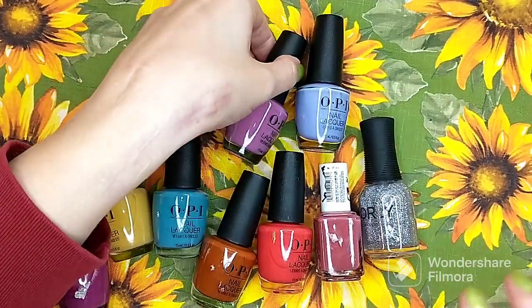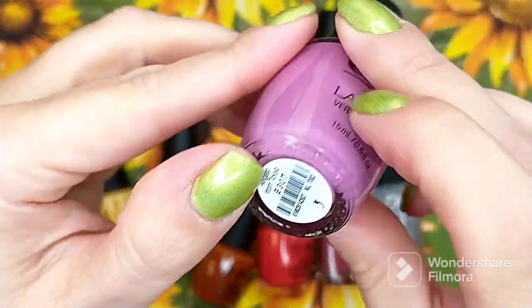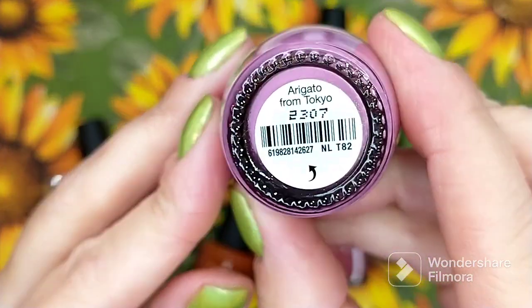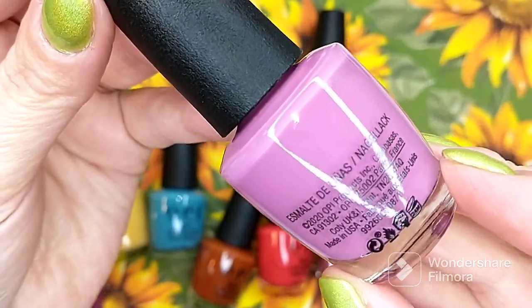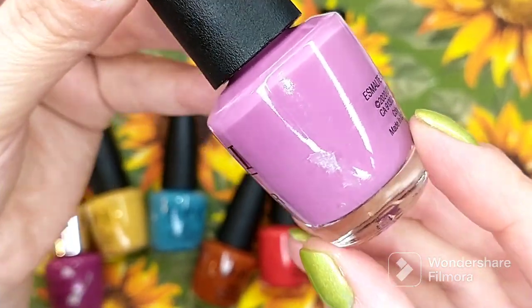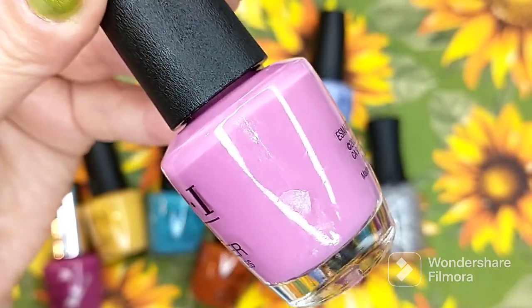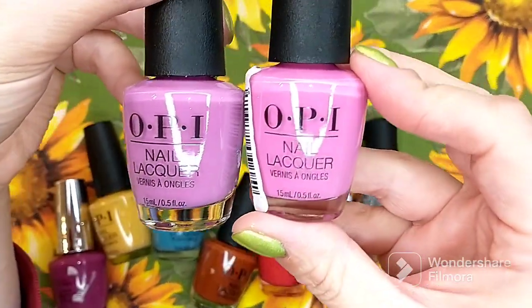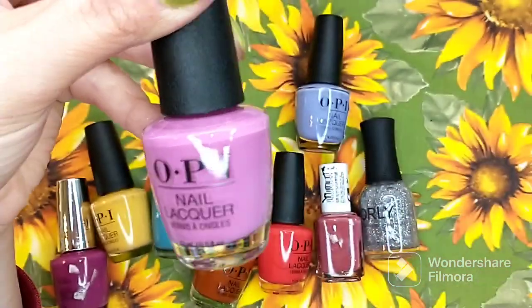Then I have kind of like a berry pink. This one is called Arigato from Tokyo, and this is from the Tokyo collection that I think came out in 2018. It is kind of like a mauve-based pink. I'll put it up next to Two Timing the Zones. So that's what they look like side by side. Really pretty polishes.